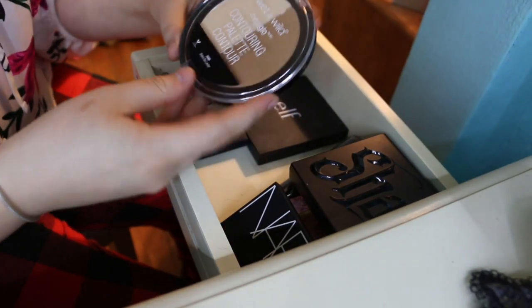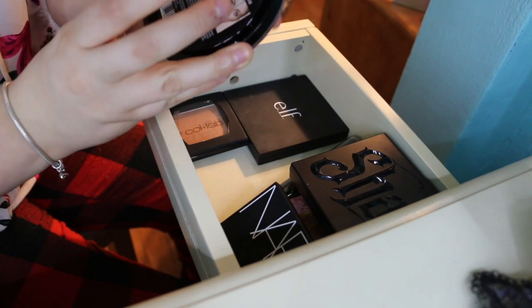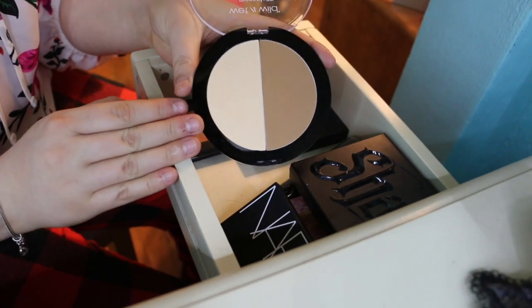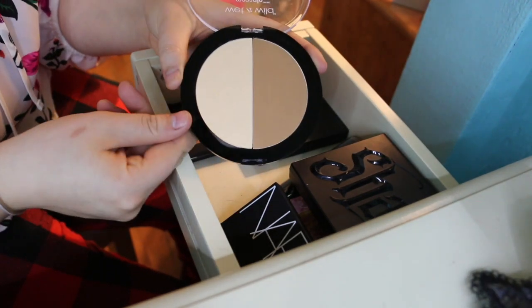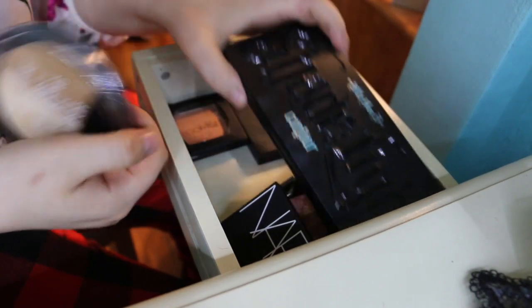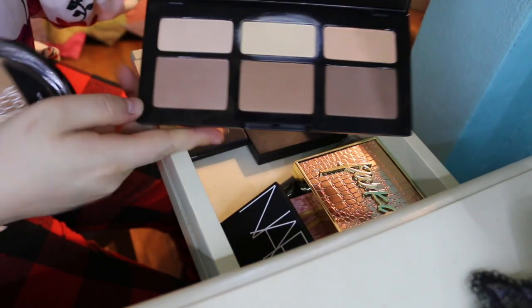Alrighty, here's one. This is the Wet n Wild Mega Glow Contouring Palette in the shade Dulce de Leche. This is for the lighter skin. I loved this. This was my contour palette. I used the contour and the light shade both. I love them, it's phenomenal, but the only thing is I own the Kat Von D Shade and Light palette and it's very expensive and I love it a lot.